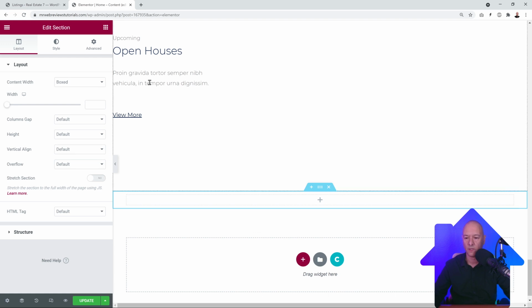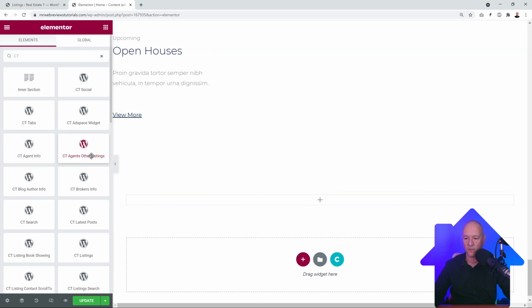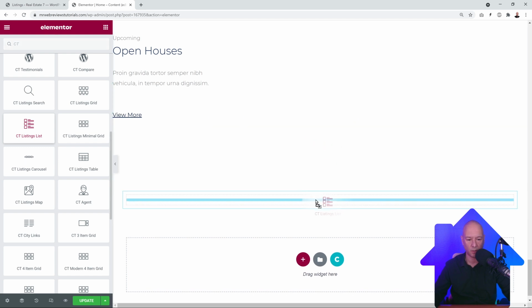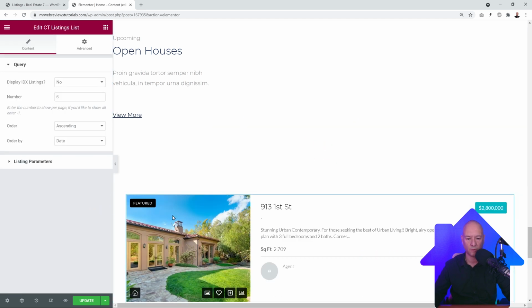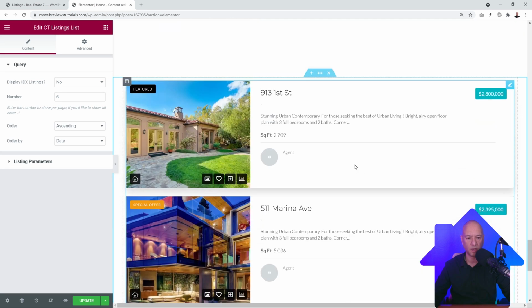Just one here. Very good. Now in the elements, we're going to look for CT, and we're going to look for the CT listing list. So this is the one here. Very good. So CT listings list, drag and drop. Okay. So as you can see now, we have three of them, three properties displaying immediately.